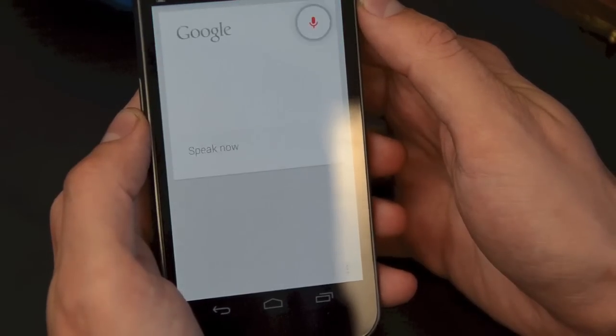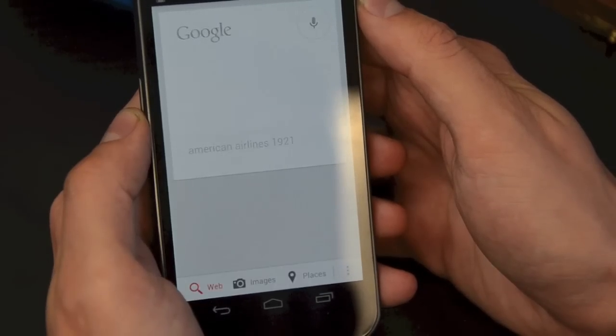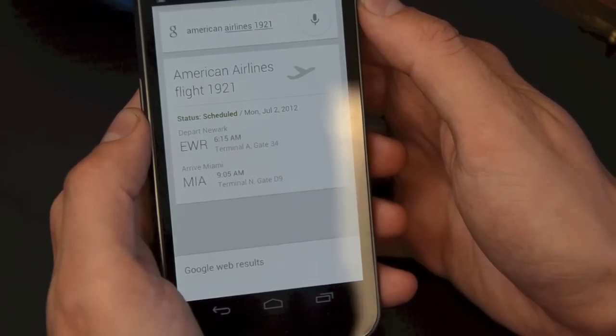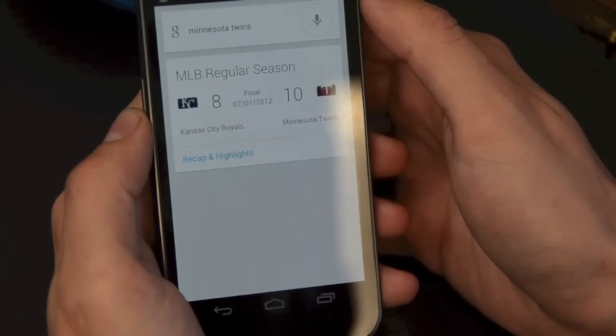Google. American Airlines 1921. American Airlines 1921 from Newark to Miami is scheduled and departs in 7 hours 26 minutes. Minnesota Twins. The Twins lost to the Royals 8-2.